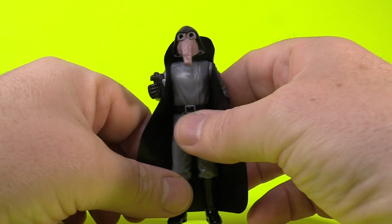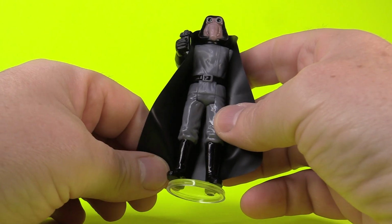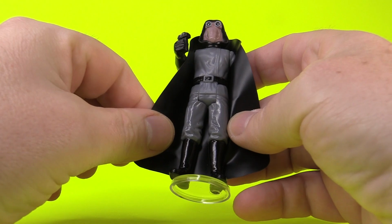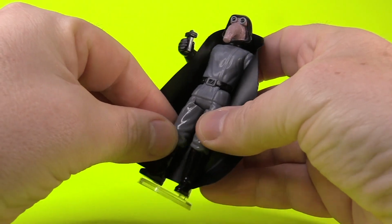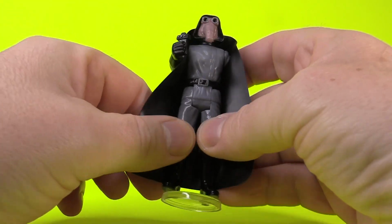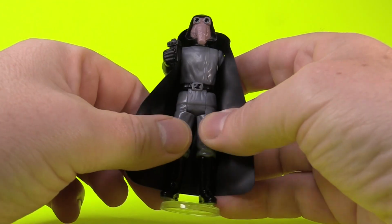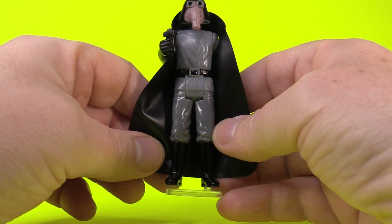The figure itself is solid, and I don't know if these have been based on the TIE Fighter pilot, but the legs remind me of the TIE Fighter pilot figure in that they're very, I guess chunky is the word I'm looking for, that solid, and the boots look great as well.